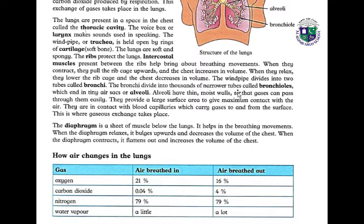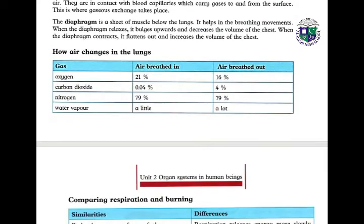Alveoli have thin, moist walls so that gases can pass through them easily. They provide a large surface area to give maximum contact with the air. They are in contact with blood capillaries which carry gases to and from the surface. This is where gaseous exchange takes place. Next, we have the structure of the diaphragm, which is a sheet of muscle below the lungs. It helps in the breathing movements. When the diaphragm relaxes, it moves upward and decreases the volume of the chest, and vice versa.